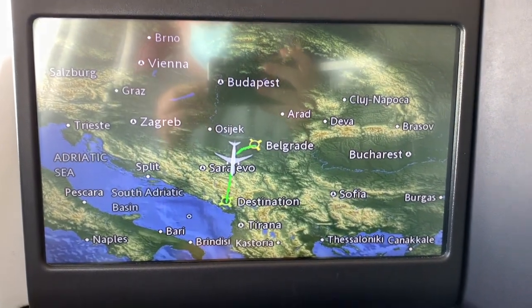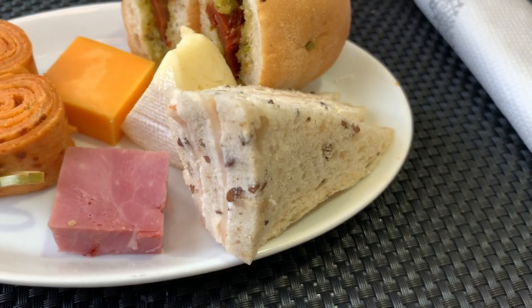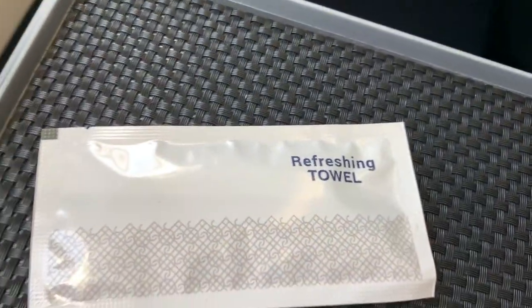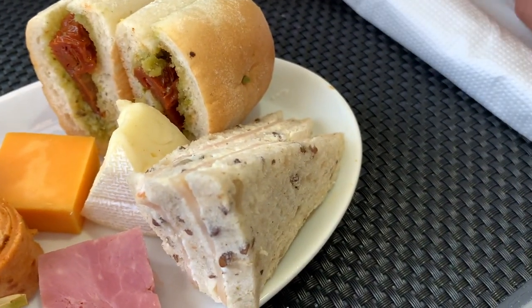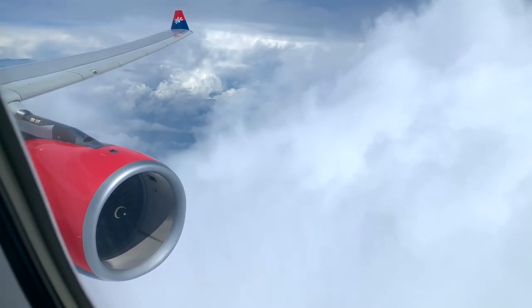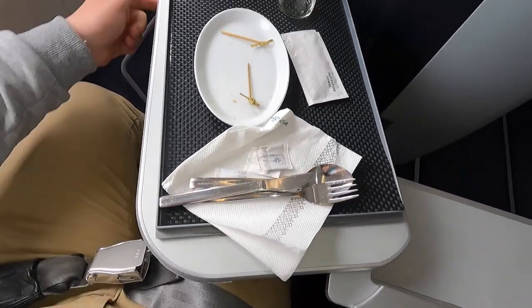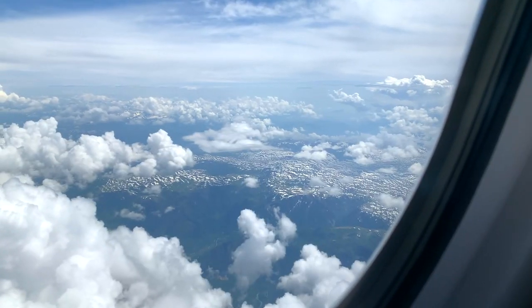A few minutes later, my previous meal order arrived. I had selected the sandwich and cheese platter. Now, I don't usually fly in business class, but I'd have a tendency to say that this is an acceptable meal for a 40 minute regional flight. Just as I finished my platter, the flight attendants came around to pick up anything remaining as we had already started the descent into Montenegro.